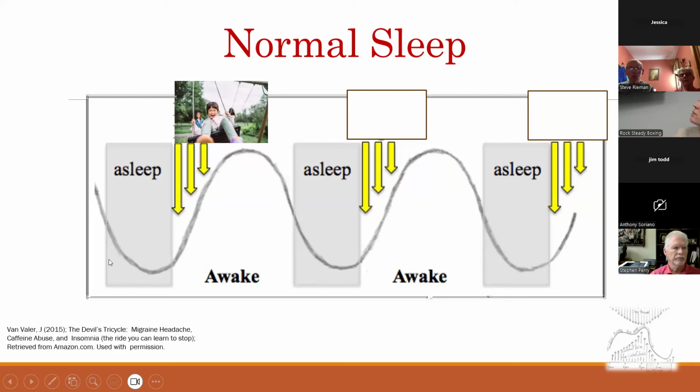So here is my circadian rhythm, or cycle. We go to sleep and awake, asleep and awake. You could think of the circadian rhythm as someone swinging. They go up and back, up and back. But to keep going up and back, there are things you need. You've got to push at the right point, and you've got to pull at the right point.